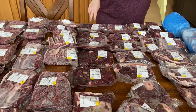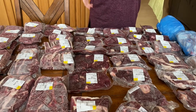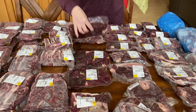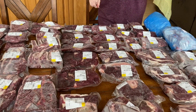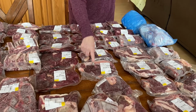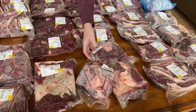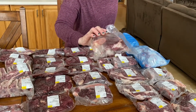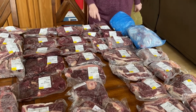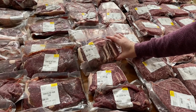We have 5 tenderized beef round steaks. They asked us if we wanted to have these tenderized. They recommended it, so we had them tenderized. I'm not sure if there is 2 steaks in here or if this is just 1 big steak. We got 5 of those. And then we got beef sirloin tip steak. We got 1, 2, 3, 4, 5 beef sirloin tip steaks. And then we got 3 soup bones. Look at the soup bones here. They have meat around them, which will be really good for making bone broth. And so we have 3 of those. And then we've got 1, 2, 3, 4 packages of beef stew meat. We also got 3 packages of beef short ribs.